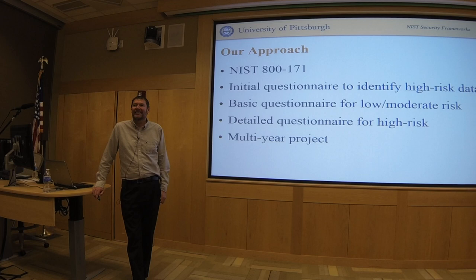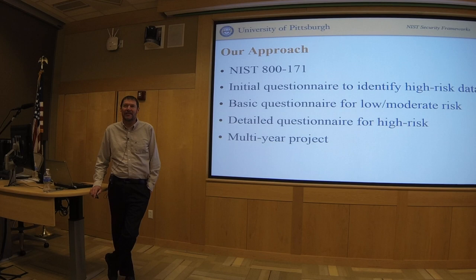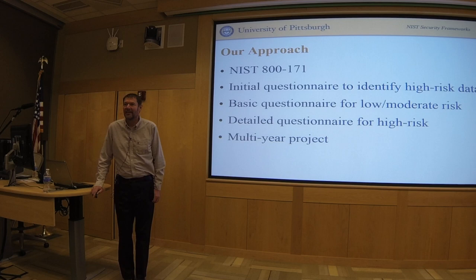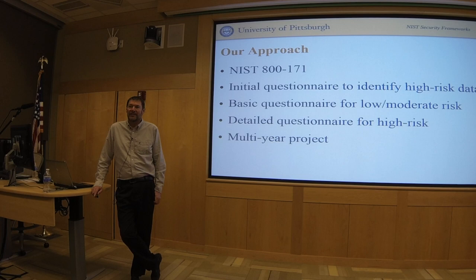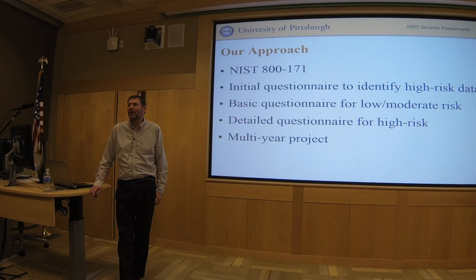That's another talk. Okay, so our approach for the 800-171, what we're currently doing, this is the current framework that we're working on. We're building an initial questionnaire to send out to the entire university to identify where the high risk data is. And then based on the answers to that question, the initial questionnaire has some basic questions that everyone will fill out, even if it is low to moderate risk. And there's only about a dozen questions for that.